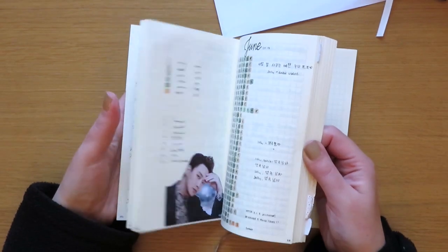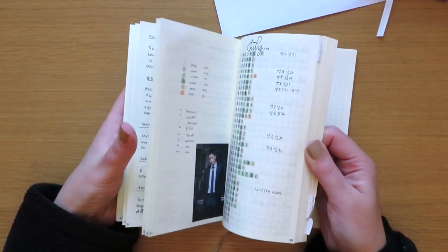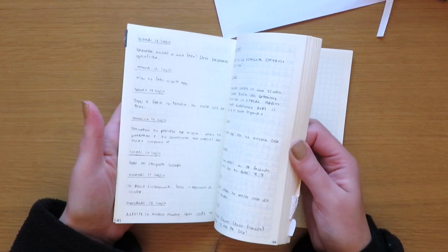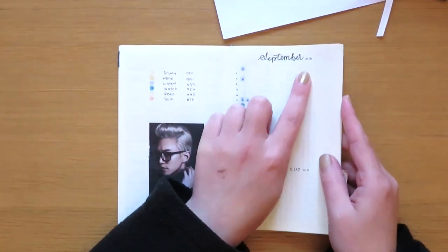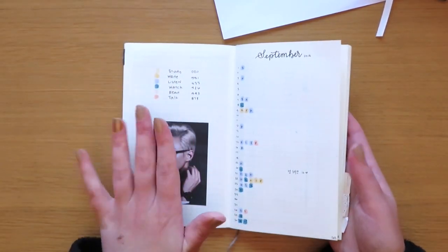I've honestly been using this, the old color code that I had. And then I switched to the new one like September of 2018, a real long time ago. It's been a really long time. So I think it's time to switch the color code.